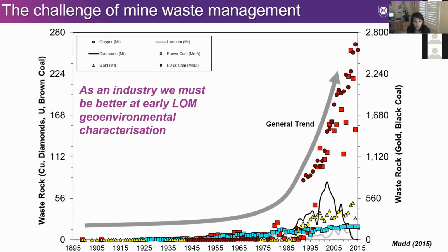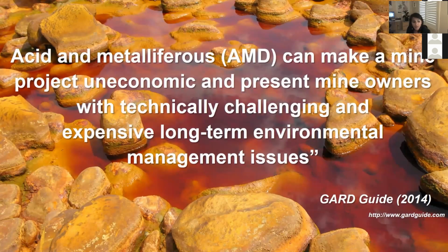And so I've been fortunate, myself and my team, to be working in this space to help develop those early life of mine tools and techniques that can be used and embedded. Fundamentally, what it comes down to is these things cost money. If you've got acid and metalliferous drainage, it can make a mine project uneconomic and present mine owners with technically challenging and expensive long-term environmental management issues.